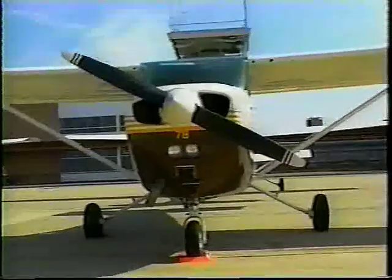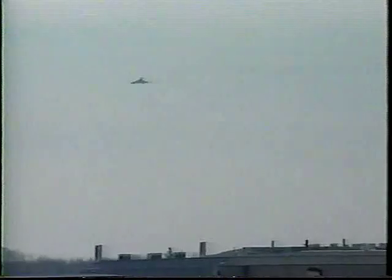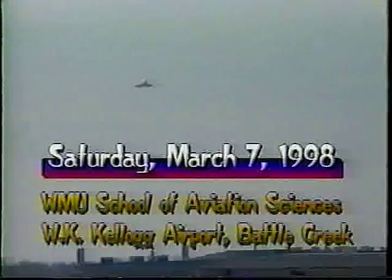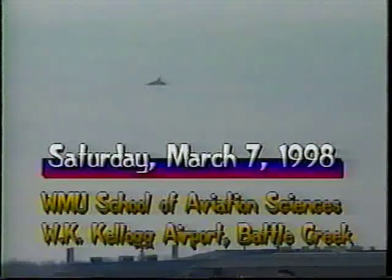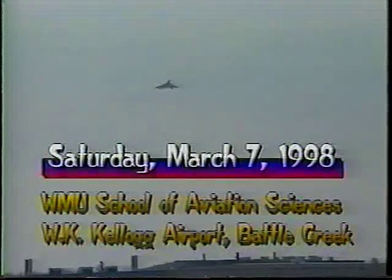On this flight is a group of 16 British Airways cadets, arriving to begin a year of training at Western Michigan University's new International Pilot Training Center in Battle Creek. They represent the first class to be trained under the terms of a 2-year, $6 million contract.